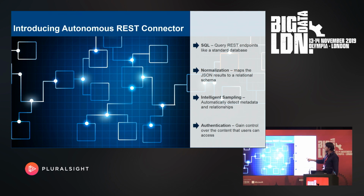And beyond that, another cool thing it does is what we call the secret sauce, right? It's this idea of intelligent sampling. What it's going to do is read the JSON file and infer the data schema based on the JSON file. So what you get returned is a tabular format of the data from that API that you can query just as if it came from a database.